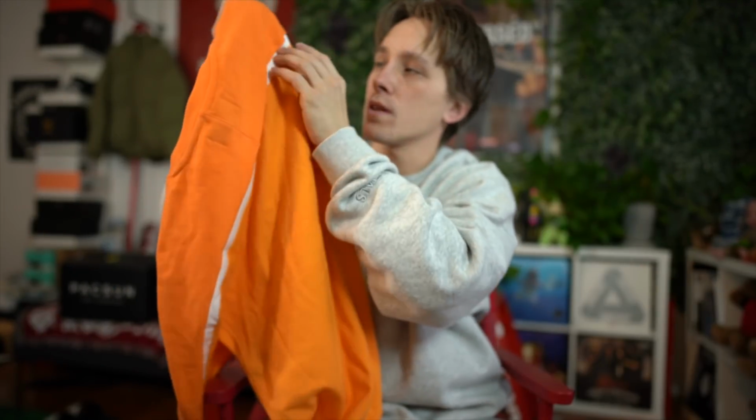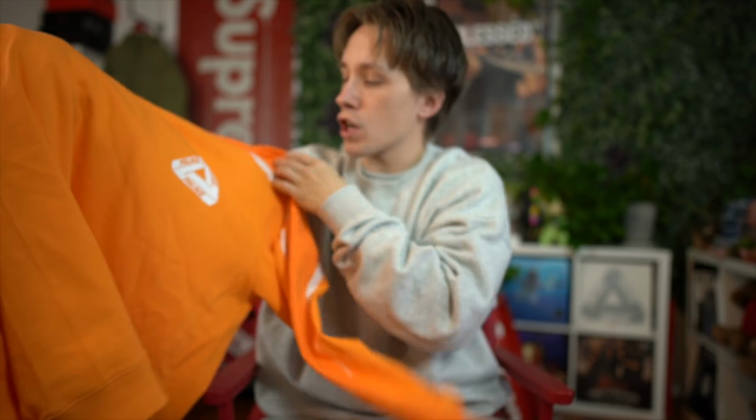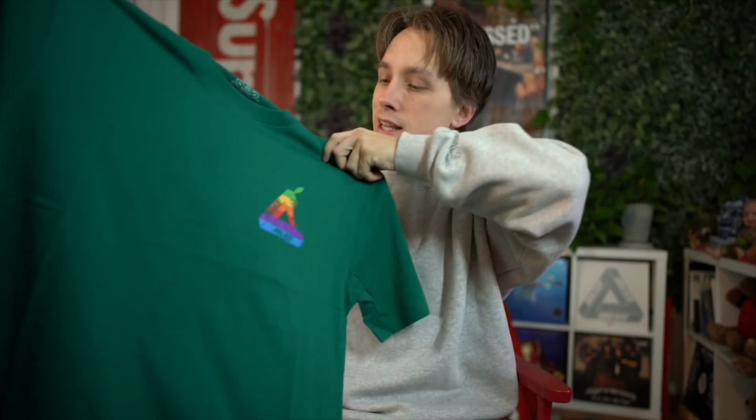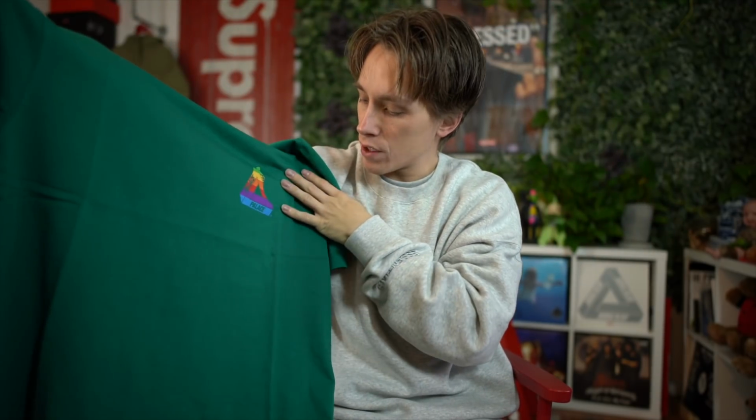You have this sewn in fabric right here, and then of course you have the Trifurg on the chest. But you have a ton of other different logo flips, like this right here. This is the Jobsworth tee. You have the old Macintosh logo, but of course it's the Trifurg instead of an apple.